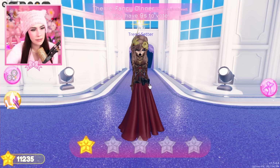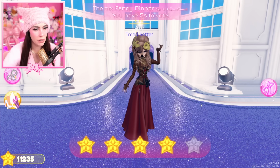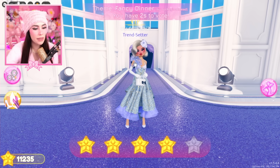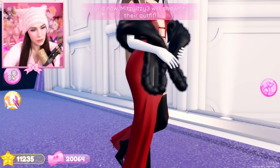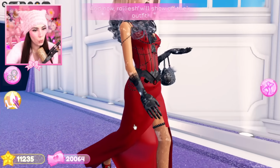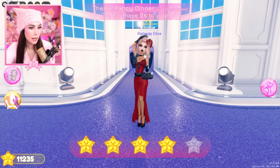All right, I see a lot of effort in this fit. So I'm gonna give it a 4 for the lot of effort. Oh, this is pretty. Oh my gosh, I literally forgot all about this. I love that. Oh, this is a very cute fit for a fancy dinner. Very elegant, very classy. I will give that a 3. Ooh, this is fancy. It's pretty, it's different. I like her custom makeup.